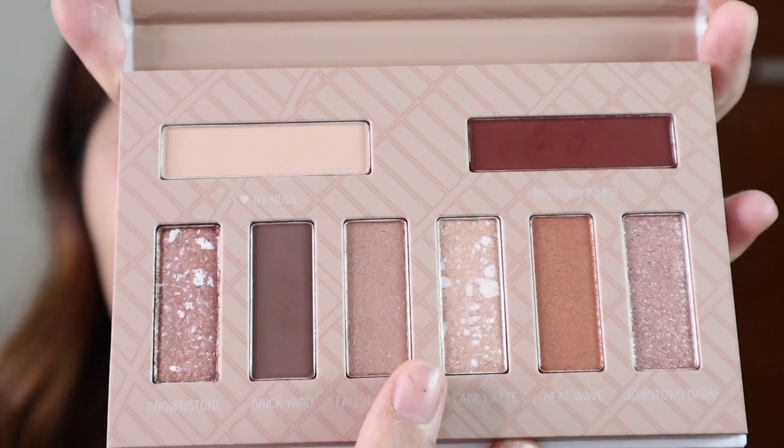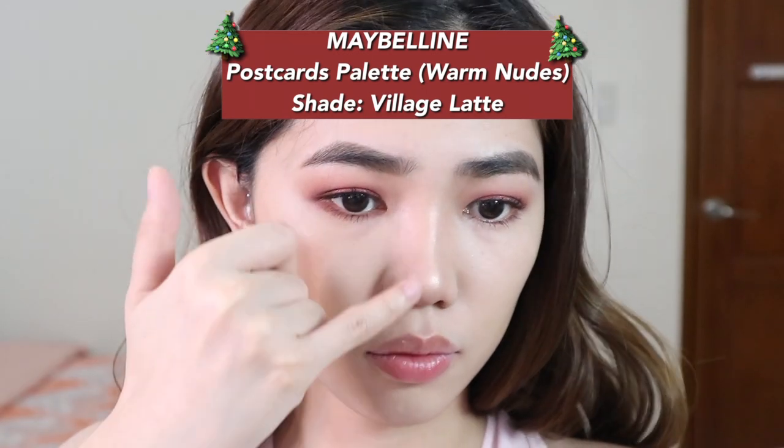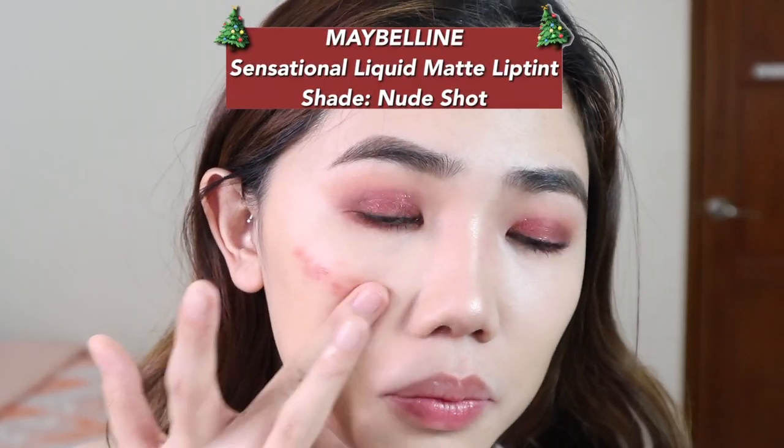For the highlight, yung ginamit ko is yung Village Latte from Warm Nudes palette ulit. And super ganda nitong shade as highlight, as in the best. Ang ganda niya. For the cheeks, I'm going to use the Maybelline Sensational Liquid Lip Tint in the shade Nude Shot. So, upward motion yung ginagawa ko sa pag-blend para magmukhang lift yung face ko since hindi ako naglagay ng bronzer. Yun yung aking technique na nakita ko sa TikTok.